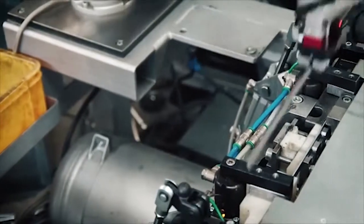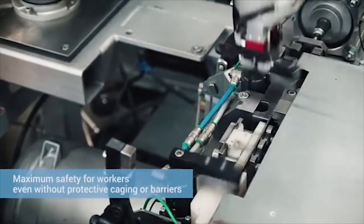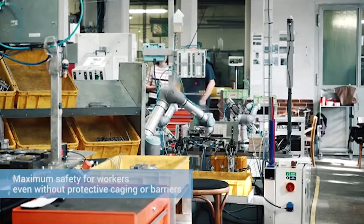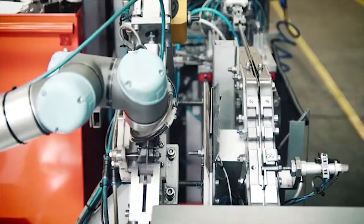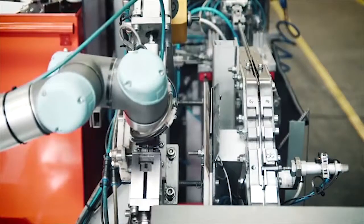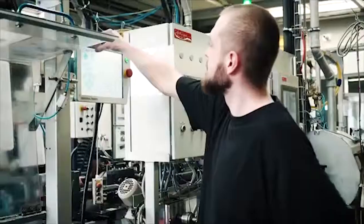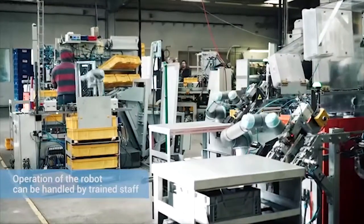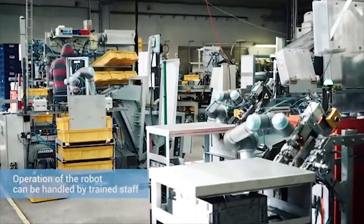Due to the fact that development and production of our own manipulator for handling this operation would have been very time-consuming, we quickly decided to use a robot. Universal Robots manufactures industrial robots achieving maximum level of safety even without protective caging and safety barriers. Every robot precisely corresponds in its parameters with the purpose of its deployment and provides high reliability and accuracy of work. Easy operation by trained personnel minimizes the need for service calls and increases return on investment.